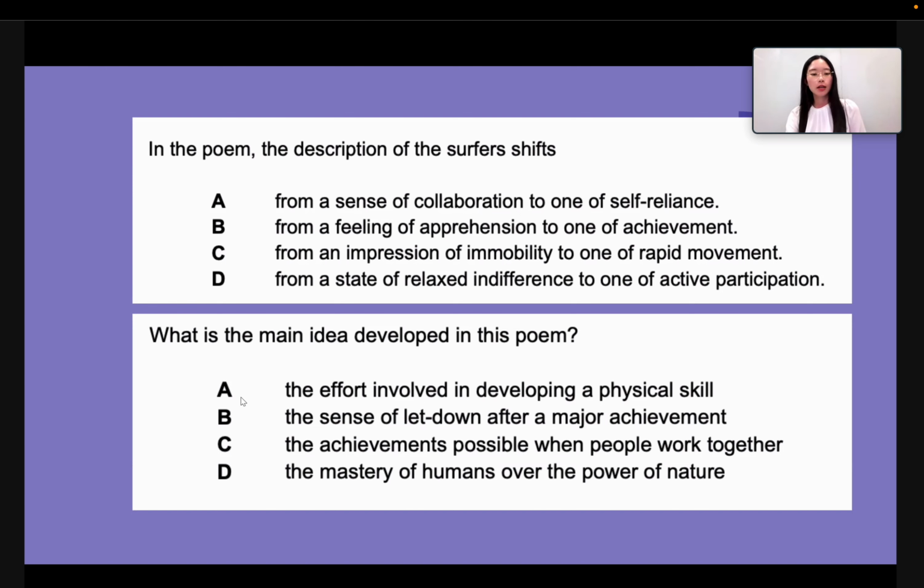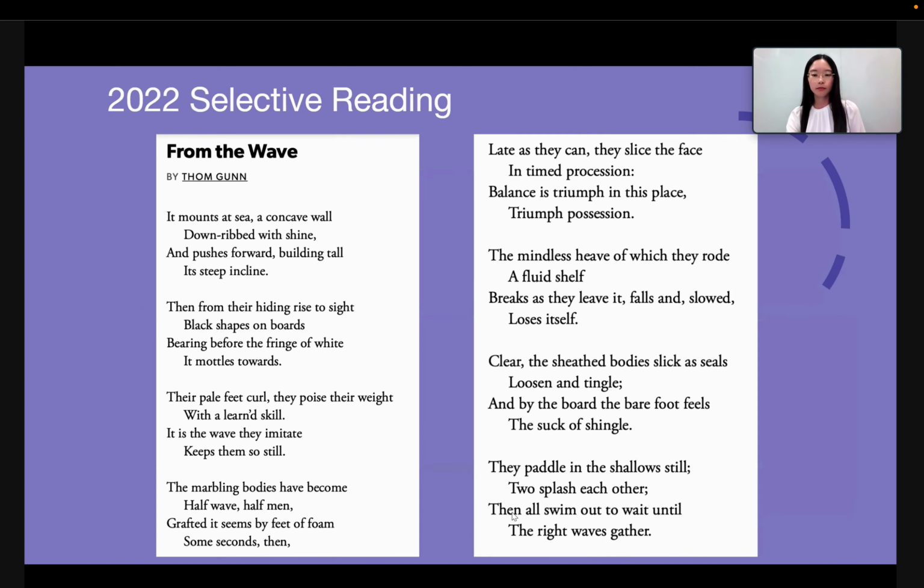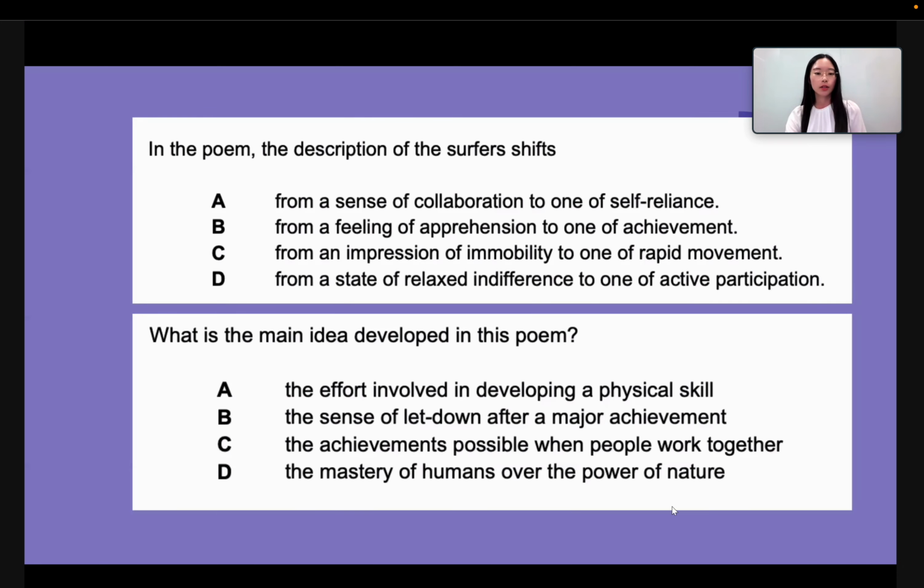So option B, a sense of letdown after a major achievement, we definitely don't see that. There is no letdown here anyway. If there was a letdown, there'll be negative connotations somewhere here, okay? Especially somewhere here. But you can see that it ends very positively. It ends very optimistically because they're waiting until the right waves gather. So they're eager to experience this again. So not B.